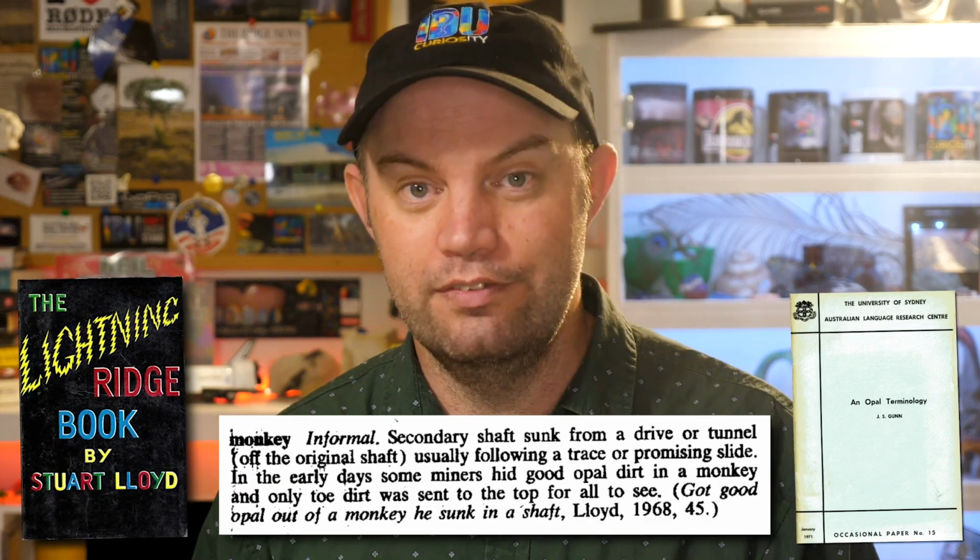Get to the monkey! Put the monkey in the hole. Put a man down there! Both Lloyd and Gunn give the same definition for monkey, being a shaft sunk in a drive to look for another level. Why is it called a monkey though? I really have no idea.